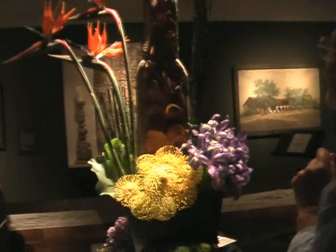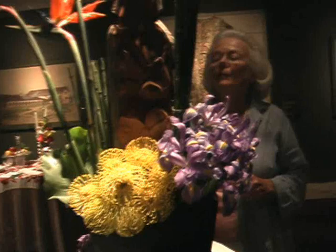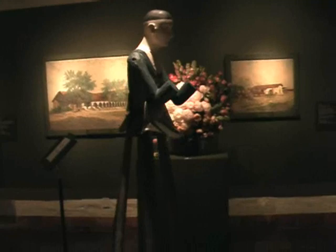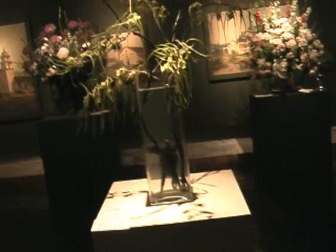These are so beautiful. Aren't they wonderful? Yes. I guess it's the overhead lighting that does it. All these are so pretty. And it smells so beautiful too. The idea was a view into the future.